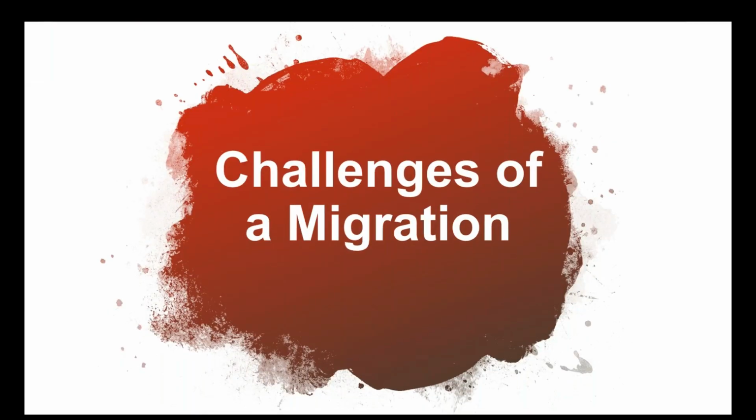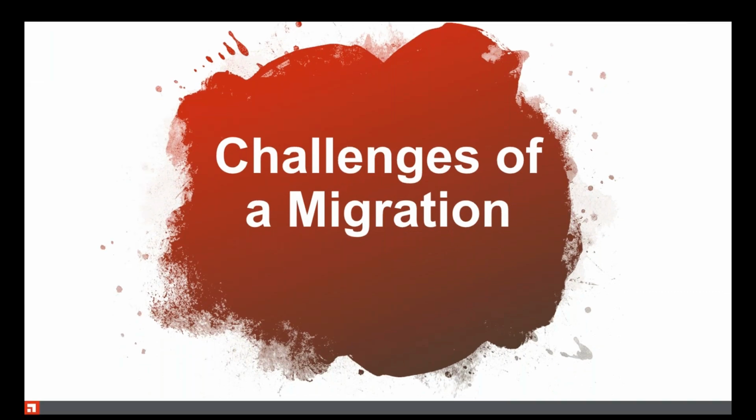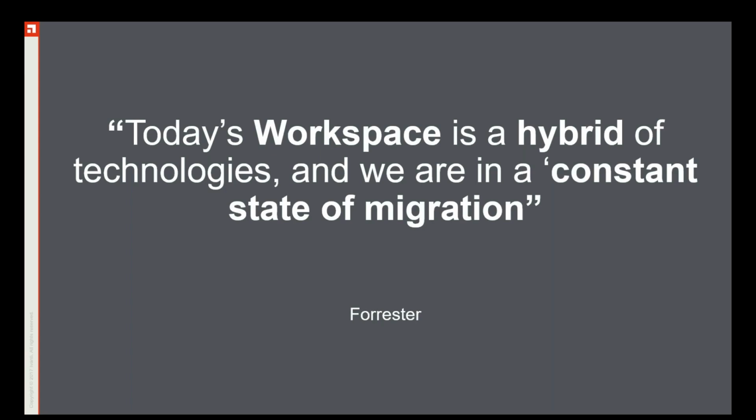So let's have a look at some of the challenges of migration. Just going to set the scene here. This is a quote from Forrester: today's workspace is a hybrid of technologies, and we're in a constant state of migration. So pretty much what they're saying is that you're not going to have the operating system set in stone for those 10 years that we had before. XP was around for 10 years before it went end of life. Windows 7, we're talking 7 to 9 years. Windows 10, as I say, 30 months maximum. Most businesses will actually be on the 18-month schedule with professional versions. So much more aggressive.